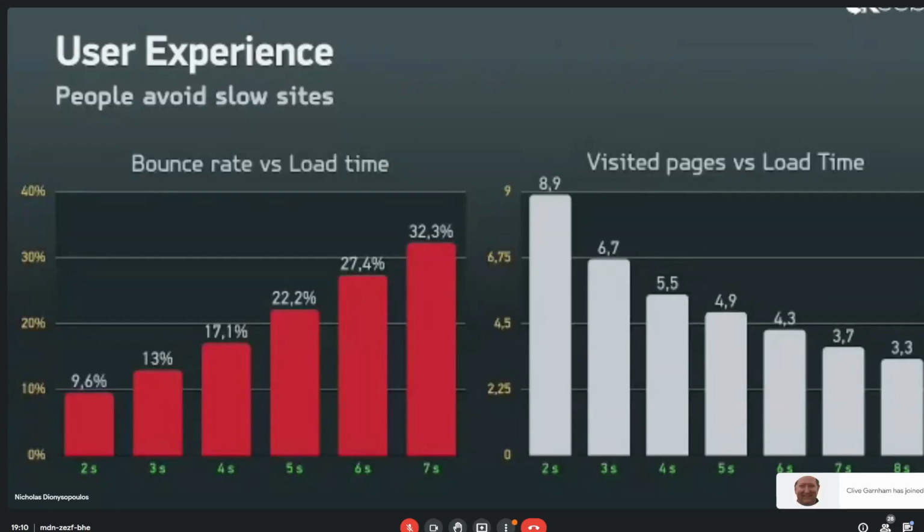Regarding the user experience, I think that these two graphs say everything that there is to say about that. The slower your site is, the higher the bounce rate will be, which means that visitors just run away, and the fewer pages they will visit. If you want to have an effective site, it needs to be fast, and if it's fast, it's also going to be a site that people are going to use more and more.